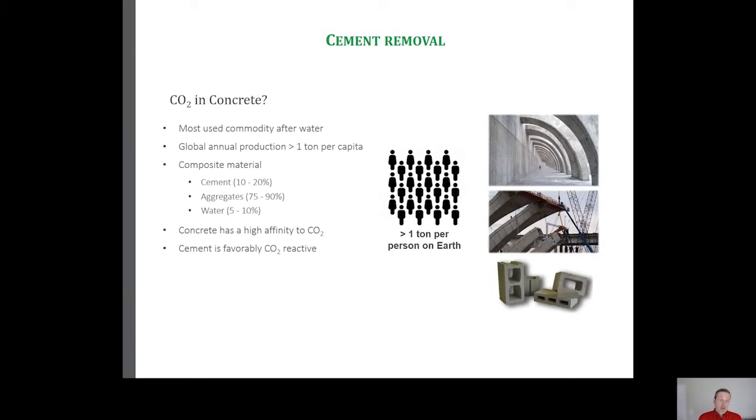One of which is concrete. So like I say, calcium carbonate is essentially limestone. You can obviously tell there's a lot of limestone in concrete, so it's a natural fit. Concrete being one of the most widely used commodities on the planet other than water. You have wet mix, ready mix, segmental units like you see at the bottom. So there's different types of concrete you see out there. Global annual production is around a ton per capita, which is obviously quite a lot.